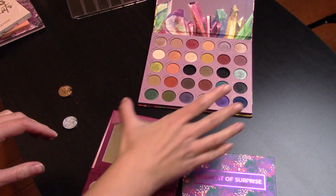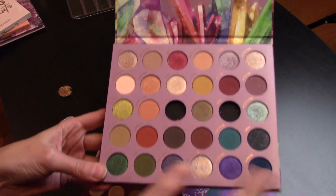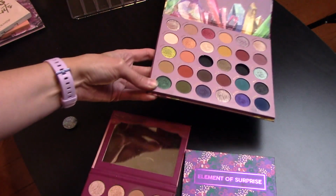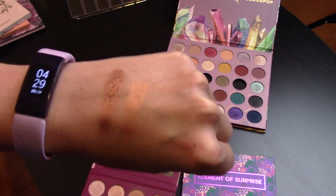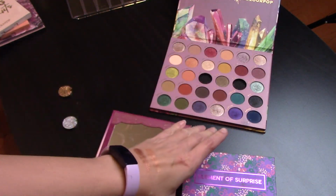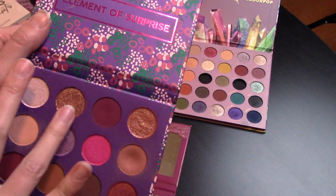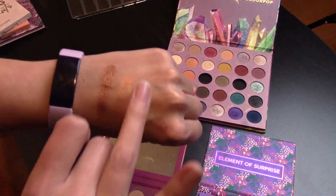I just want to make sure it's not too similar to anything else. So in here we've got, I think Sunshine would probably be the closest one. Let's see how different they are. So they're fairly different. Topaz is quite a bit darker than Sunshine. So I think that would be a good replacement. Let me just see if there's anything in here. Okay, so in here we have this one. Let's try that.